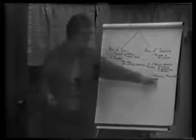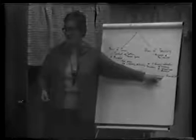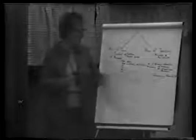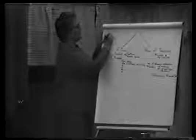It also helps you to diagnose. It helps you to know where that child is linguistically. It helps you to know what level of achievement. We have a very simple form in the early grades. It goes like this.